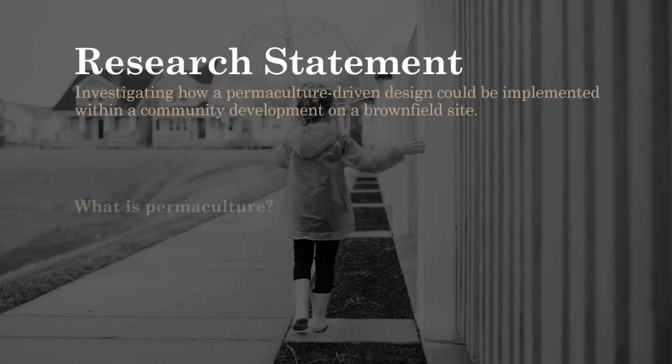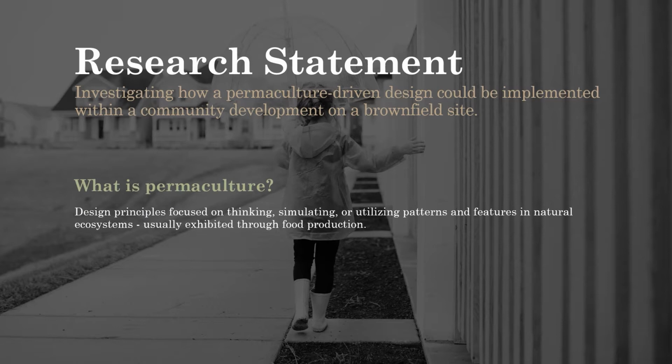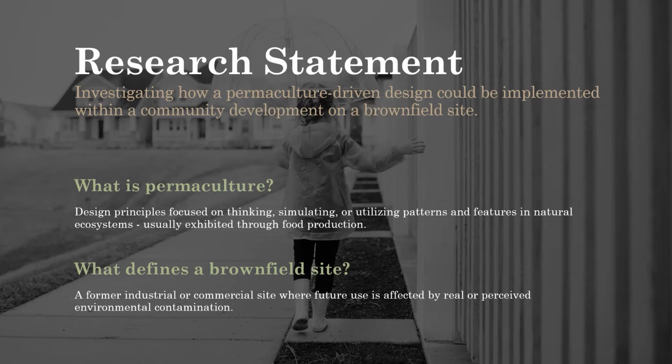Now, to dive in more on what is permaculture and how to define that, it's a design principle focused on thinking, stimulating, or utilizing patterns and features in natural ecosystems, and this is usually exhibited through food production. And then finally, just what is a brownfield site? And that's a former industrial or commercial site where future use is affected by real or perceived environmental contaminations.